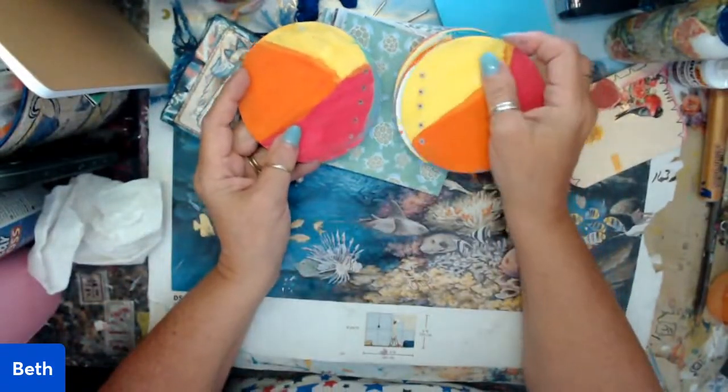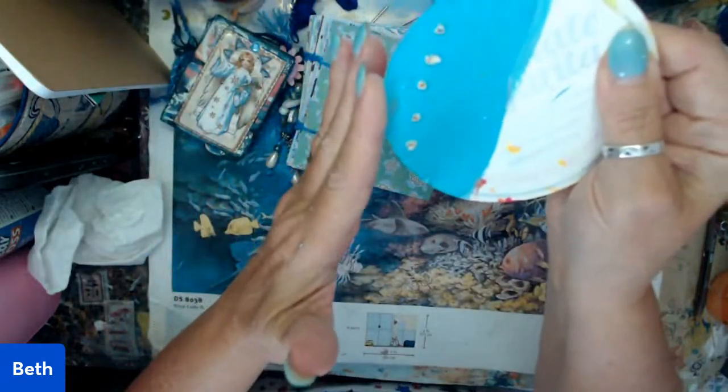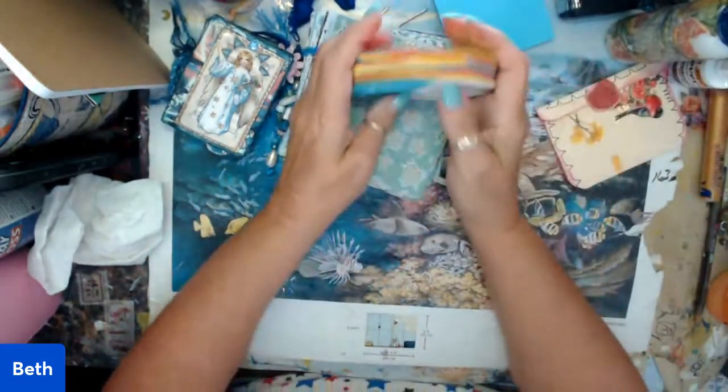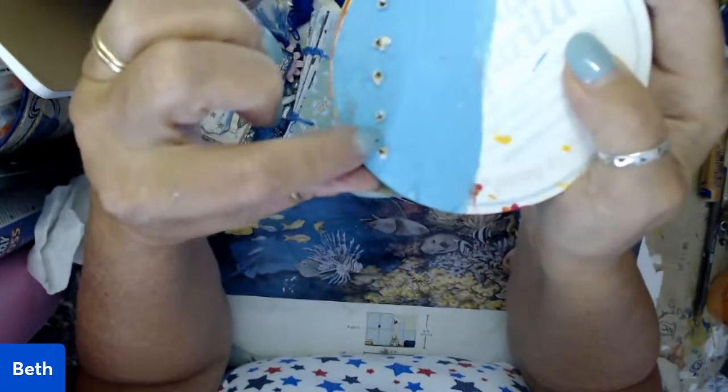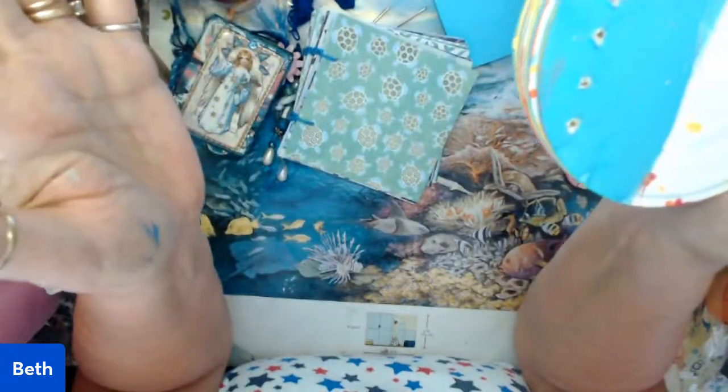Oh, that's going to be interesting. I probably will cut this edge off and make it flat, semi-flat, and then I can stitch my book. I might end up losing the last 2 holes, but I've got 3 in the middle, and I can use these for tassels. I can do anything with this book.